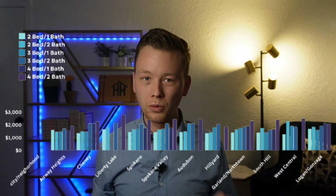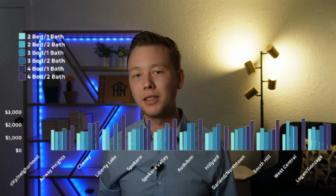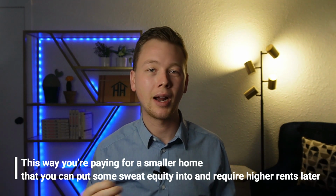Where you'll really make your money is to find a home that is maybe only a 2-bed, 1-bath, or maybe a 3-bed, 1-bath that you can add an additional bed and bath to. This way you're paying for a smaller home that you can put some sweat equity into and require higher rents later.